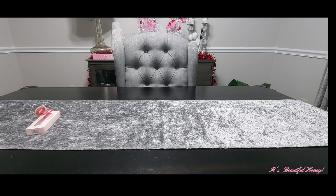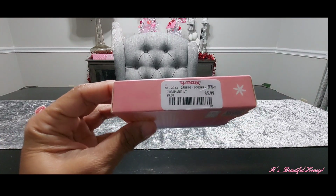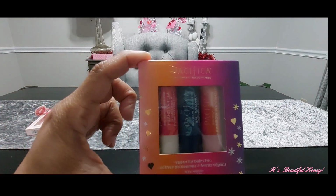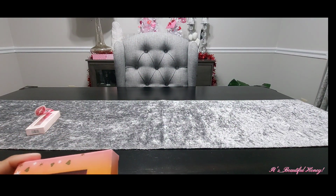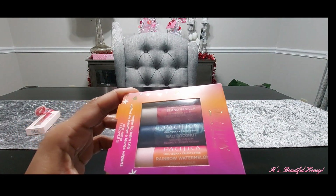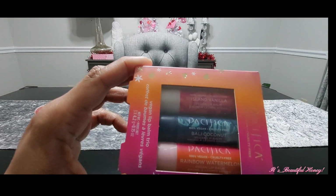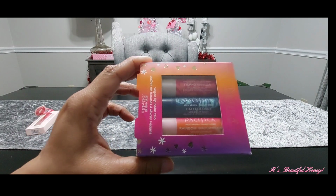She also received a vegan lip balm trio by the brand Pacifica. And this too was from TJ Maxx. And that's the price on there, $5.99. And those are the lip balms. Let's see if I can get close enough so I can tell you what the scents are. You have Island Vanilla, Bali Coconut, and then Rainbow Watermelon. Those are really pretty for the summertime coming up.